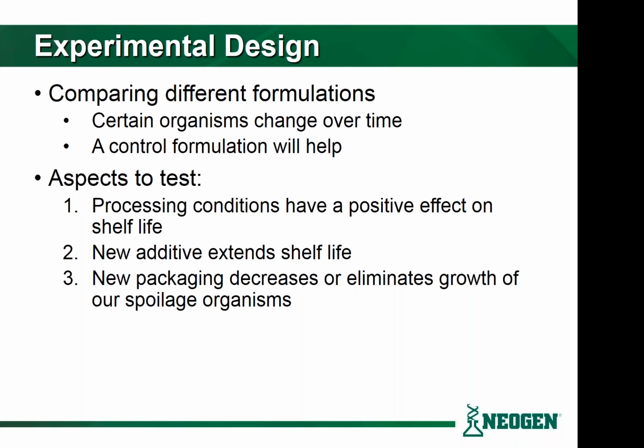And there are 2 things to remember. Certain organisms change over time, the populations and what they look like. And then one thing that we'll want to have within an experimental design is a control formulation. So whatever you're doing today is your base.